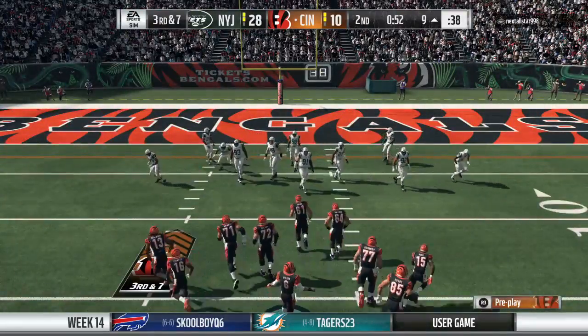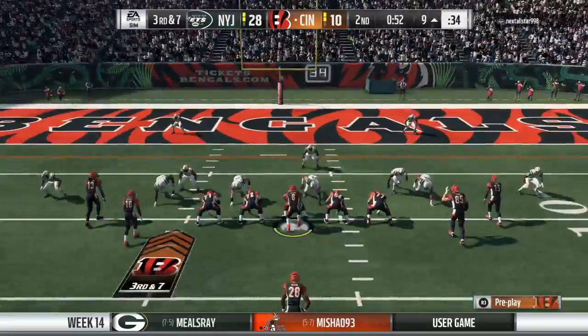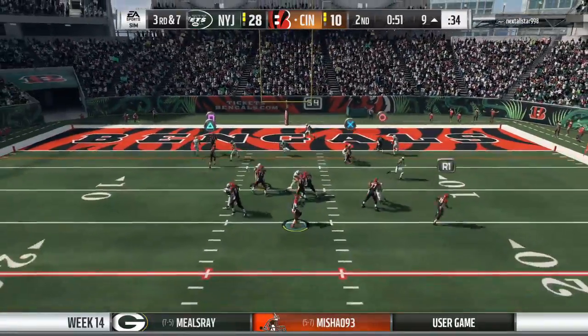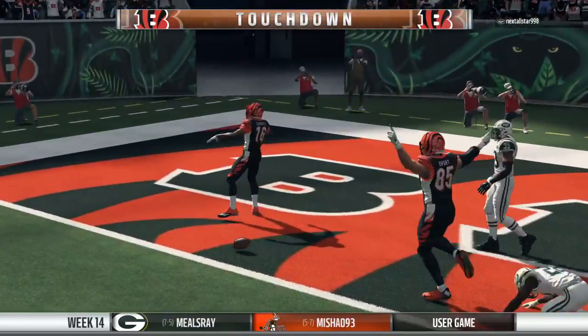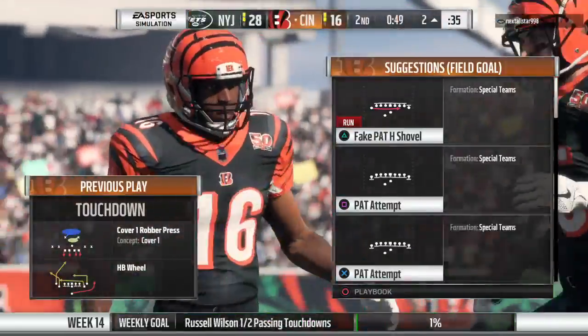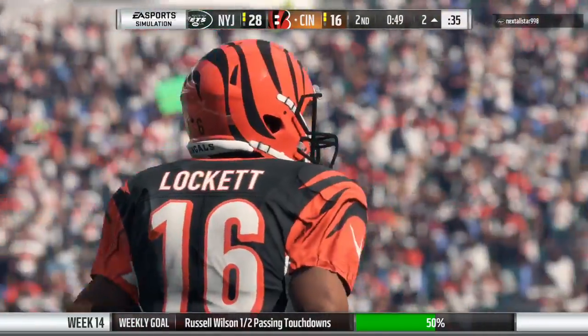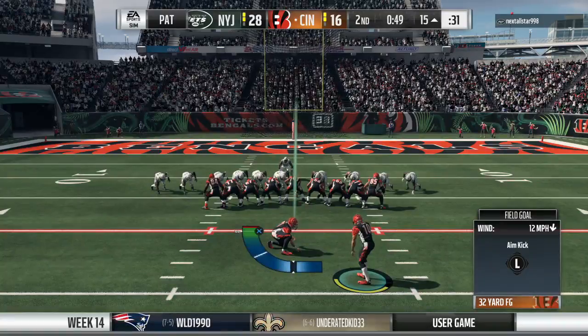Now the Bengals on 3rd down. 2 for 5 to this point. This is 3rd and 7. Now Wilson. And he will take it on in for a Bengals touchdown. Tyler Lockett, his 3rd touchdown now on the year. And the Bengals are able to draw a bit closer.